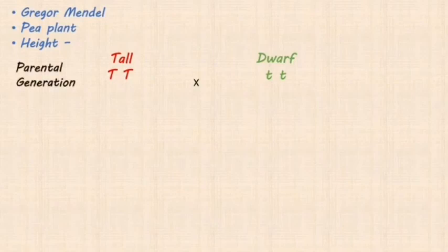Mendel selected pure tall plants and pure dwarf plants for doing a monohybrid cross. The genotype of the pure tall plants is capital T, capital T, and the pure dwarf plant is small t, small t. The next step is to cross-pollinate these pure tall plants and pure dwarf plants. And these two are called the parental generation. At the time of reproduction, meiotic division takes place and the gametes are produced.